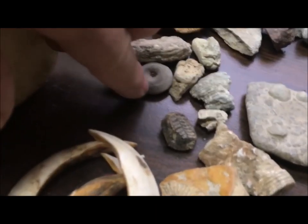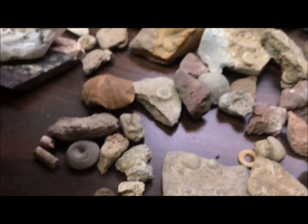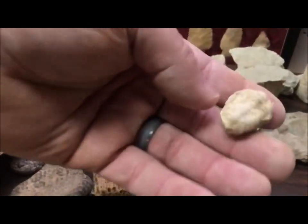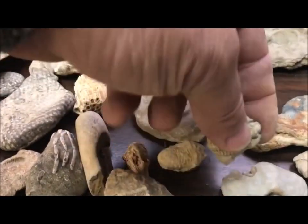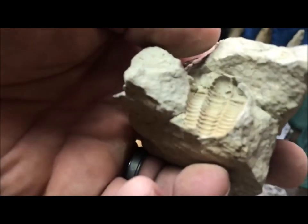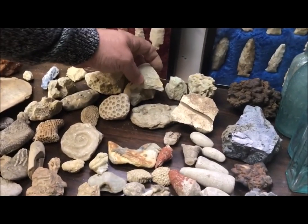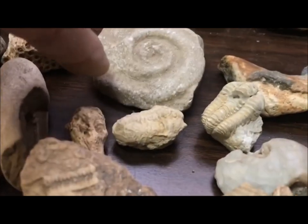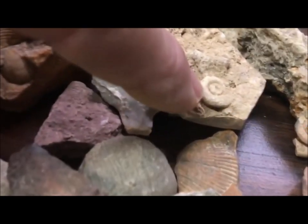Here's a fern. I'm going to be having some more of those coming up in the future. Coral. Here's trilobites, where it's hit against the other rock. It's a nice fossil. I found it in Grafton, Illinois. Popular place. There's a beauty. Spiral fossil. There's another little snail looking thing.